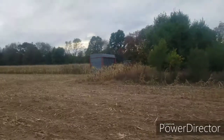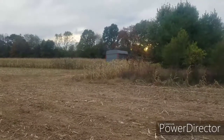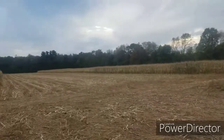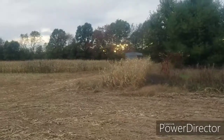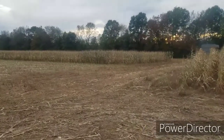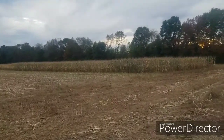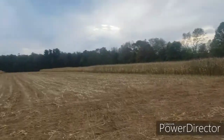But anyways, I'll be running wagons tonight, so I figured, hey, I'll take some footage now before we get into it. I guess I haven't made a video in a couple months, and this field was ready 2-3 weeks ago. Well, would have been 2 weeks ago it was ready, 68%, and so we were chopping it, and then we did sorghum before it frosted, and it frosted last week.